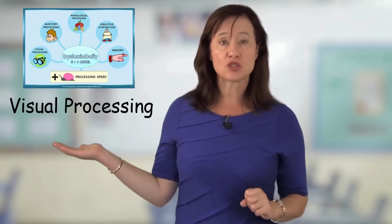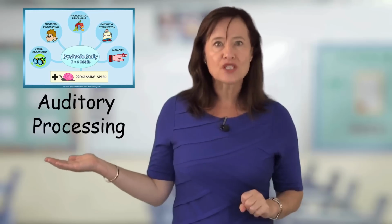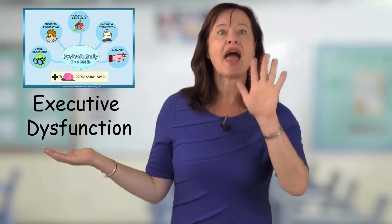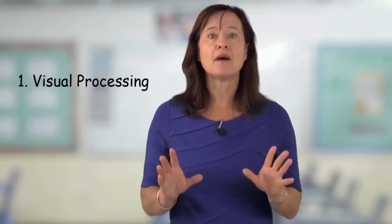Number 1 is visual processing. Number 2 is phonemic processing. Number 3 is auditory processing. Number 4 is executive dysfunction. And number 5 is memory. My +1 is slow processing rates. Now let's look at visual processing, number 1.